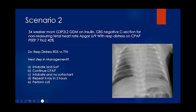So the baby was admitted to the NICU, started on CPAP, PEEP of 7, and FiO2 of 70%. Did an X-ray, nothing really remarkable. We're not sure, is it TTN versus RDS. What's the next course of action for this baby?